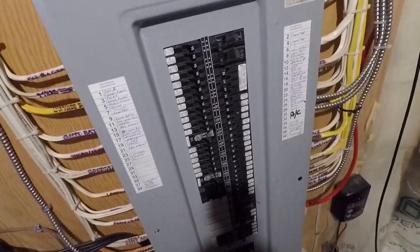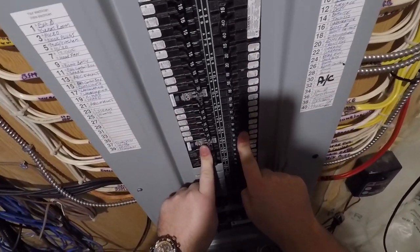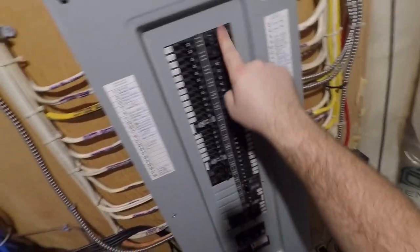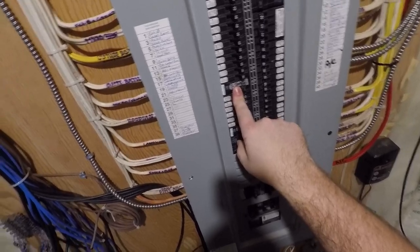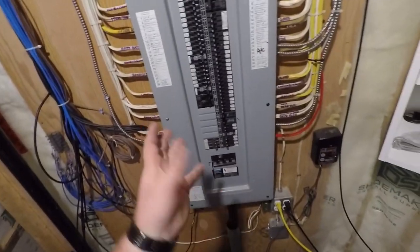We are at our panel. These breakers are all our circuits. They go to everything in the house. We got our cooktop, bedroom plugs, the steam humidifier. This panel's installed upside down and it's a 200 amp.